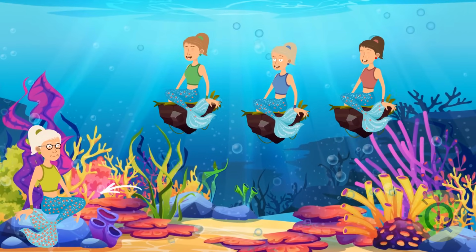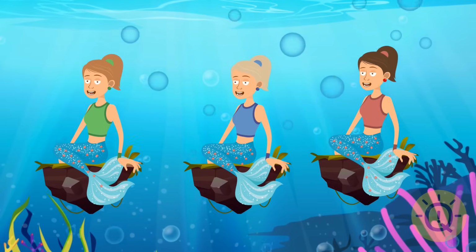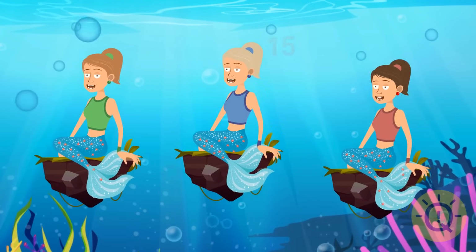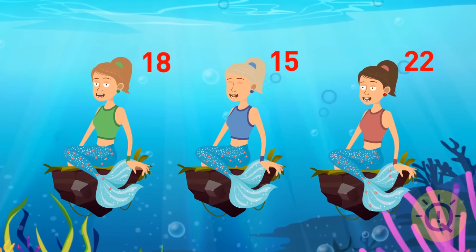Take a look at the granny mermaid. She has plenty of starfish on her tail. It's a hint. Each star symbolizes 1 year of life. That means that the second mermaid is the youngest. Her tail is decorated with 15 starfish, which means she's 15. And 2 other sisters are 18 and 22 years old, respectively.